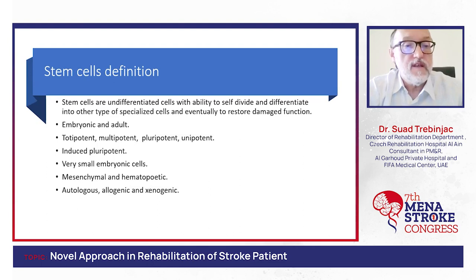A big interest in the last years has been produced by the induced pluripotent cells. They were discovered by the Japanese scientist Yamanaka, who designed cells with similar features to embryonic ones, but less harmful and actually acceptable for clinical practice. These induced pluripotent cells need further investigation and development, but they are very promising for the treatment of many conditions. Then we have very small embryonic cells. We don't know much about them. They are still not in practice and are a subject of further investigation.